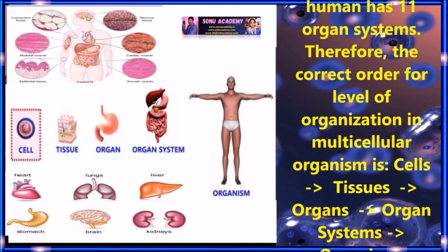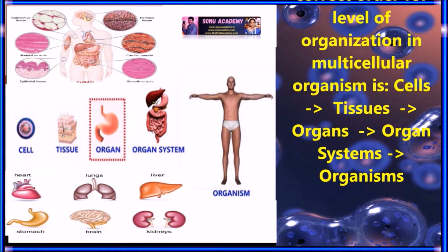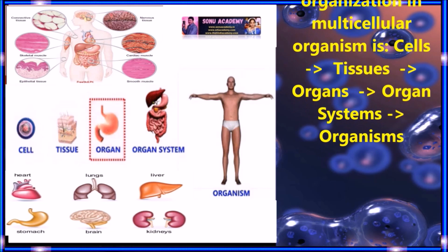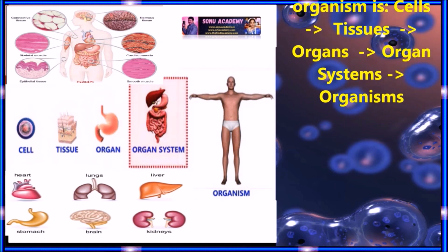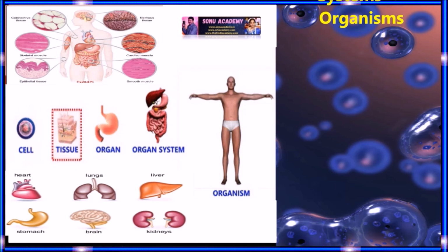Therefore, the correct order of levels of organization in a multicellular organism is: cells form tissues, tissues form organs, organs together form organ systems, and organ systems together form an organism.